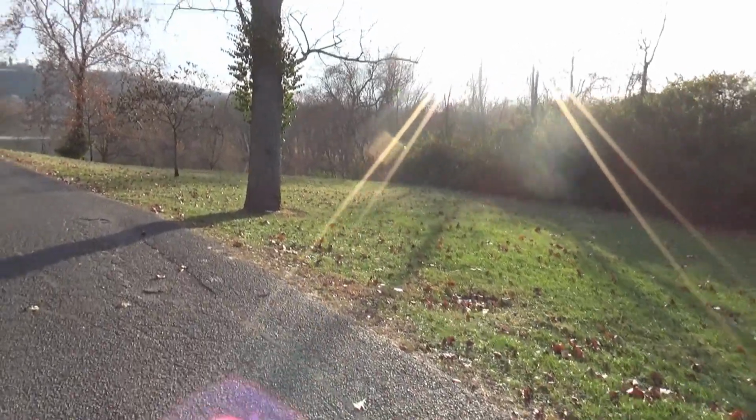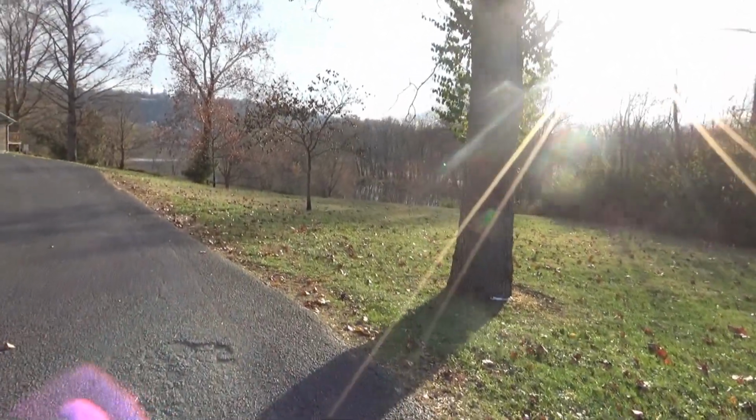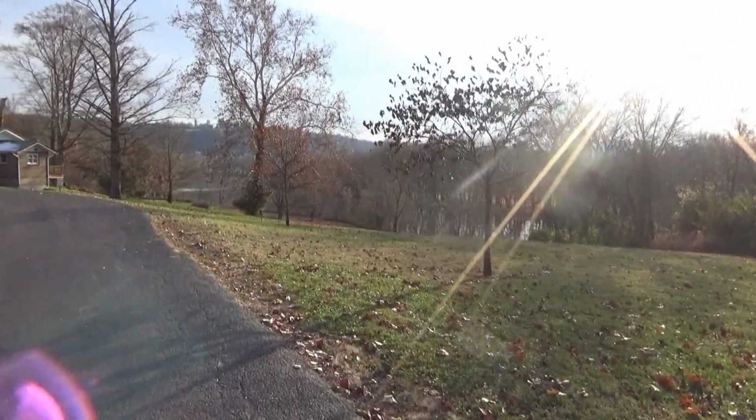Here's why it's a wind tunnel. I'm approaching the beautiful creek. And I have this to look at when I walk here, guys. The beautiful creek. What the wind does is, it comes up that hill and it picks up speed. And cuts right through you.